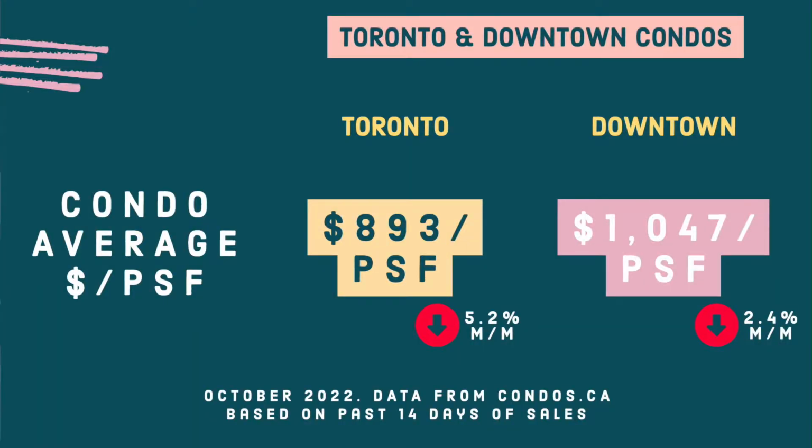So let's take an in-depth look at the condominium market and the prices per square foot and where they're trending. For that, we're going to turn to condos.ca. So here are the stats. You're looking at the condominium average dollar per square foot in Toronto and downtown. As you can see, in Toronto, the average dollar per square foot is $893. In downtown, the average dollar per square foot is $1,047.